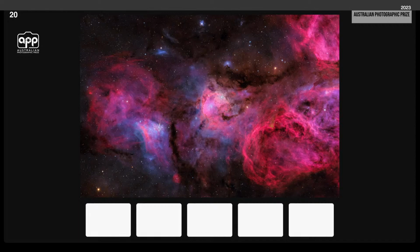It's taken from Mount John Observatory using an Esprit 120 refractor. It's 4 hours of integration time using Astronomik LRGB and Optolong SHO filters. All filters were used in this image. Scores, please, team.